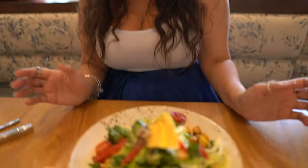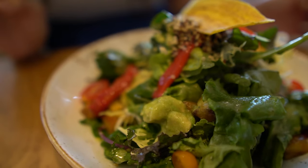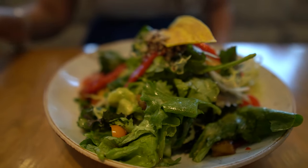I ordered a grilled pineapple salad, believe it or not, and I thought it was actually gonna be more like pieces of pineapple. This is really a legit salad. It has lettuce, arugula, quinoa, tomatoes, avocado, roasted red pepper, plantain chips, and then a citrus vinaigrette. I'm kind of excited to try this.